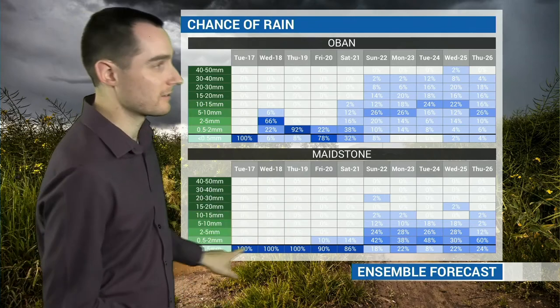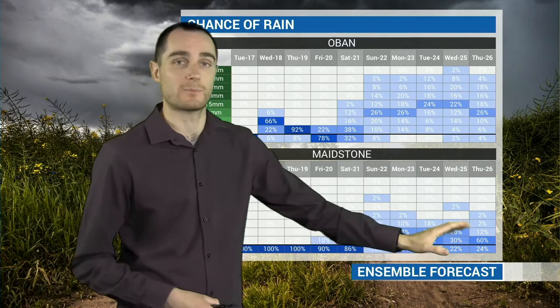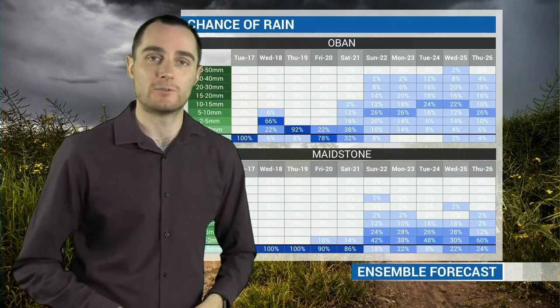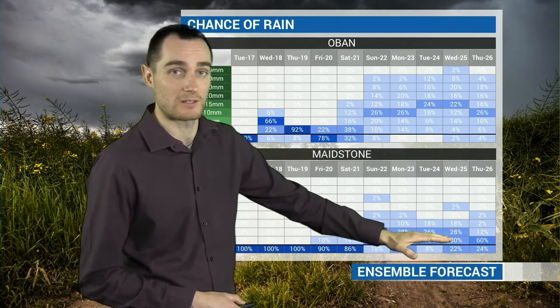In the southeast, notice it's dry really until the end of the weekend. Then there is an increase in rain chances by Sunday and through into the new working week. But actually most of the rain totals are much closer to these smaller amounts.